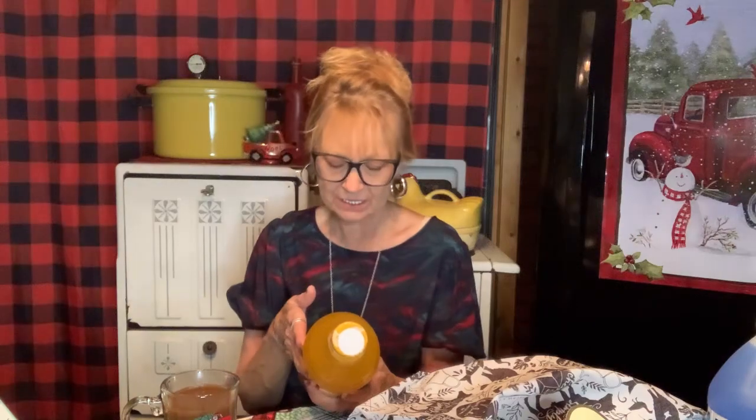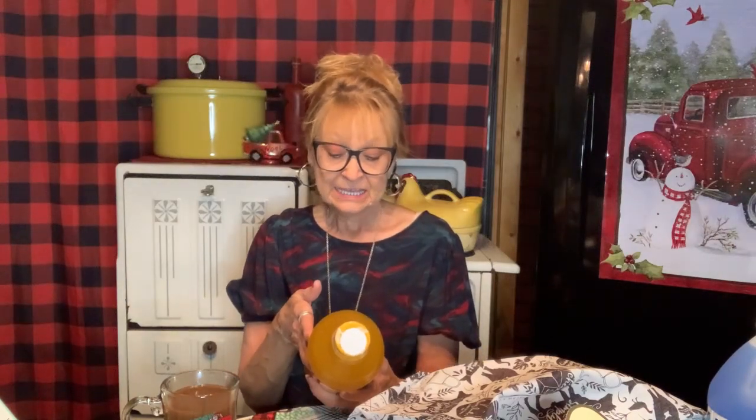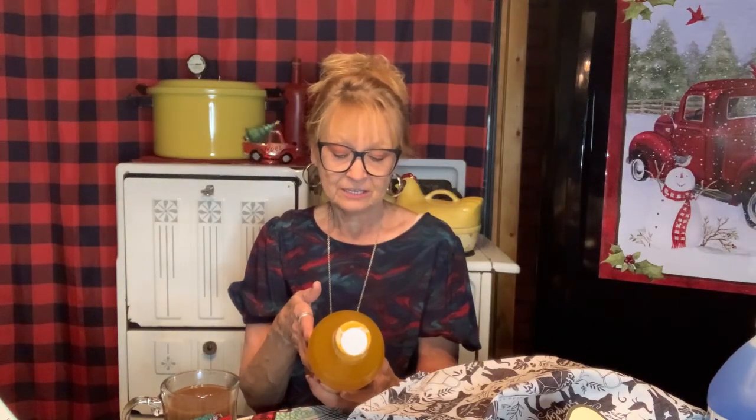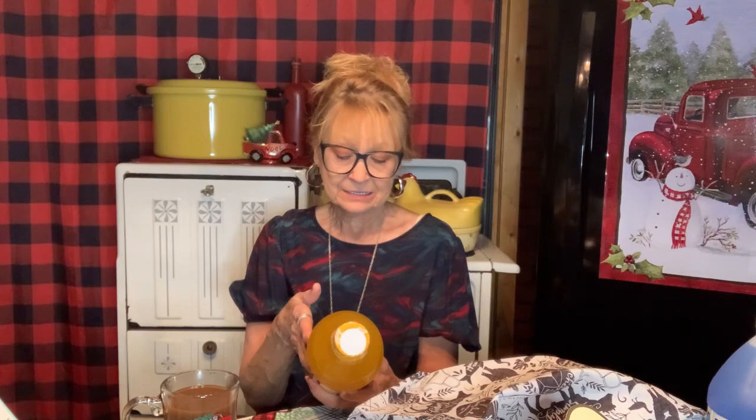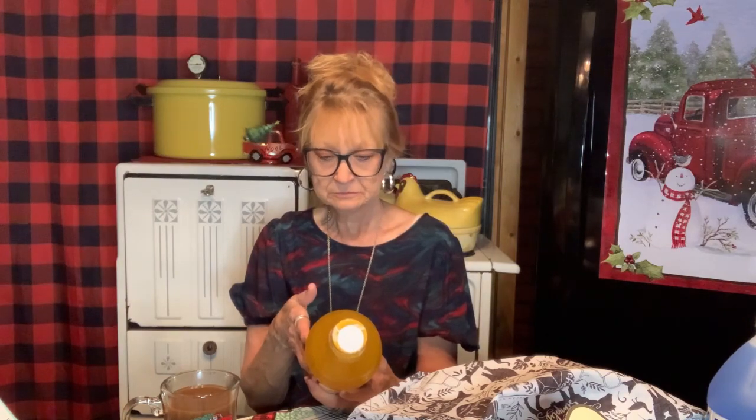What is blue agave? I don't know what that is. Nectar. Key lime juice concentrate, natural flavors, salt, beta carotene, ascorbic acid. I don't see any chemicals in this at all. So we're going to try it for a dollar a quarter. No, he can't drink it, or I can't drink it straight up.